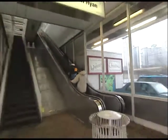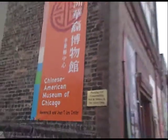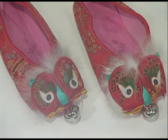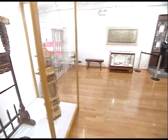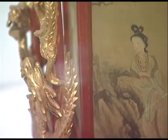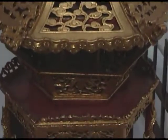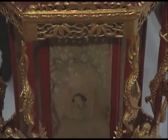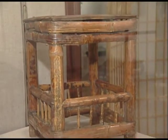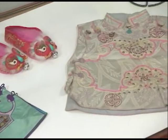Step off the red line at Cermak Chinatown Station and you can now experience Chinese culture in a whole new way at the Chinese American Museum of Chicago. The Chinese American Museum opened its doors in 2005. And now, through July 15th, you can view its second exhibition titled Silk and Wood, which features artifacts such as this gilded wood lantern with hand-painted silk panels and this more than 100-year-old barber chair from a Chinese village. In addition, the exhibition features children's festival clothing with detailed embroidery.